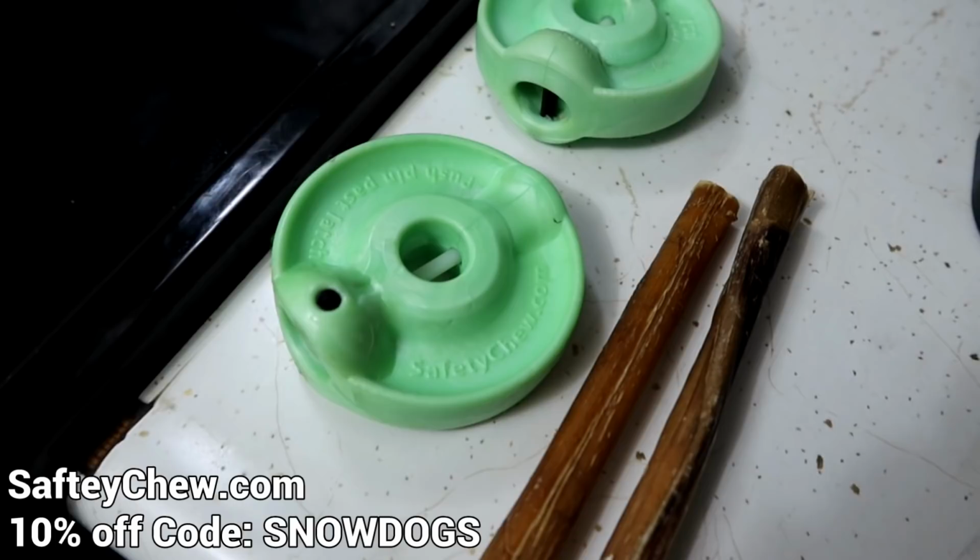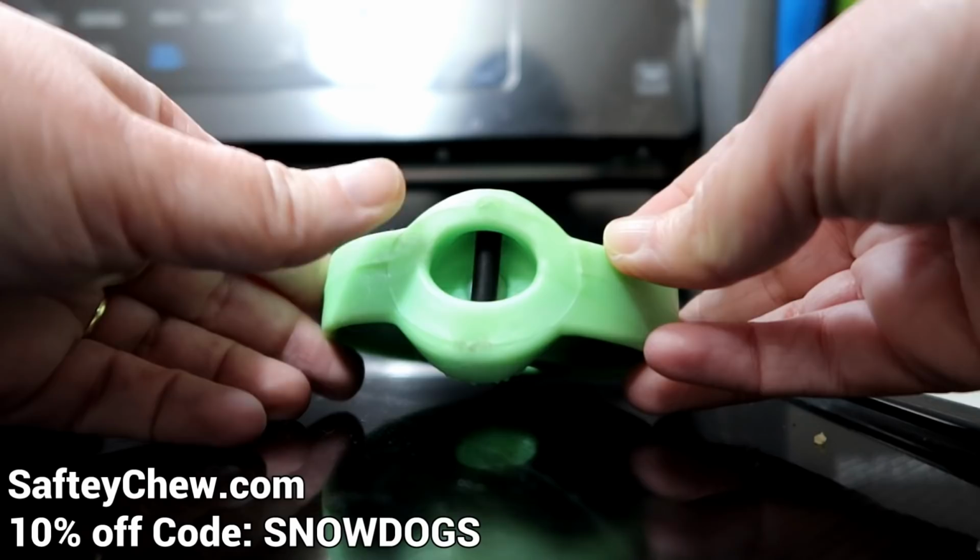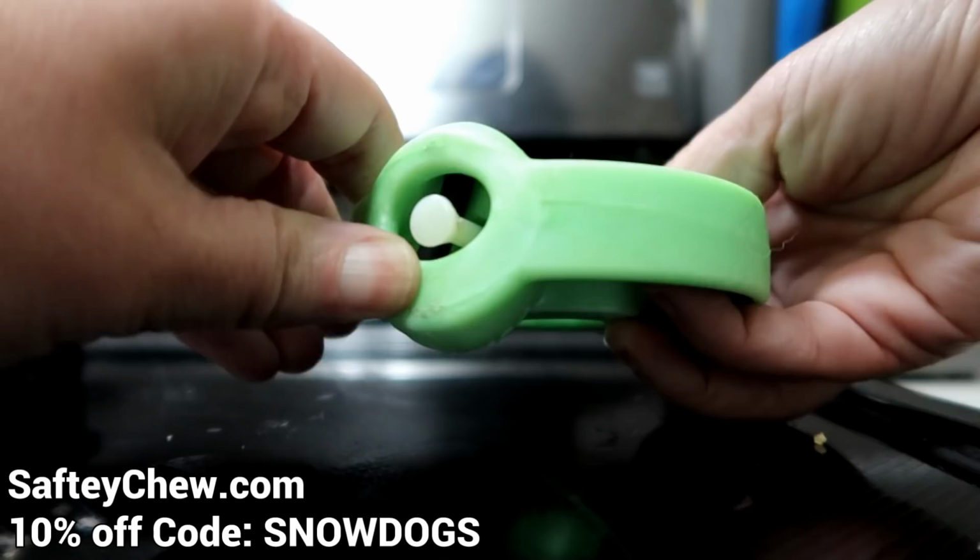I'll show you how these work real quick. This is kind of hard to do, but see how there's a little pin right there? So basically, and it's all plastic. That's all plastic. This is like a soft rubber, but you move this over and then there's a plastic pin in here that slides out.